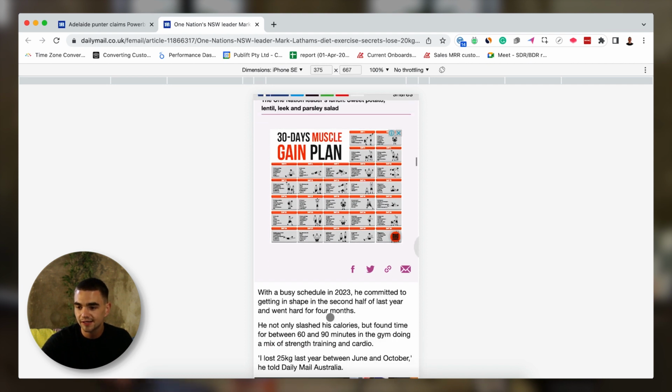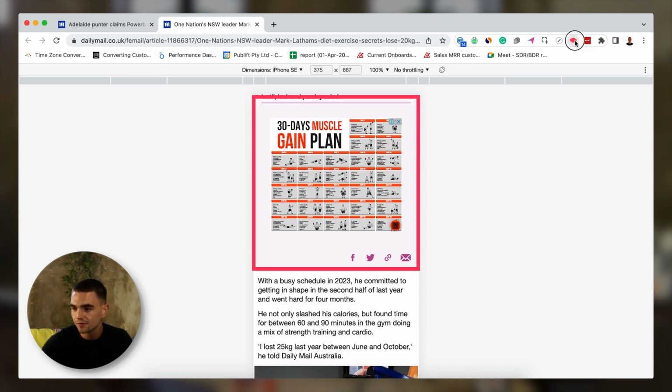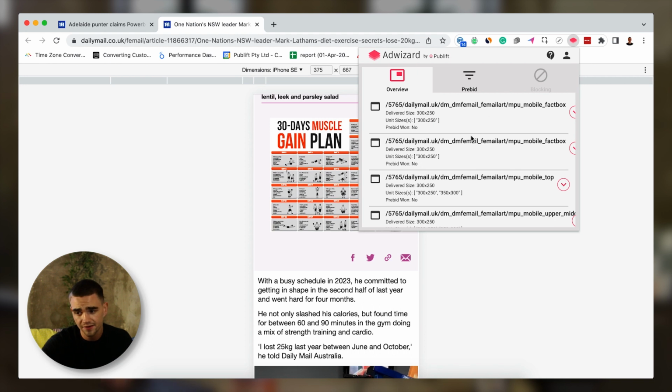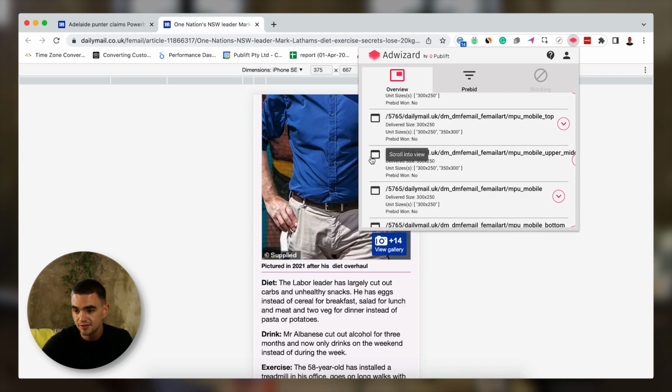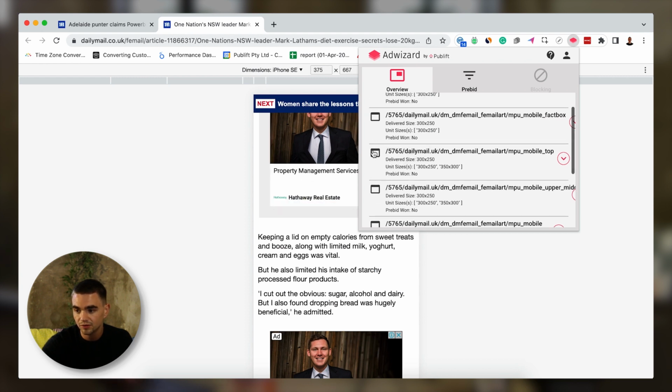Okay, we've got some more in-content units here. So from what I can tell, they've gone completely fixed sizes for these. So these are all 300 by 250s. They've got no multi-size running at all.